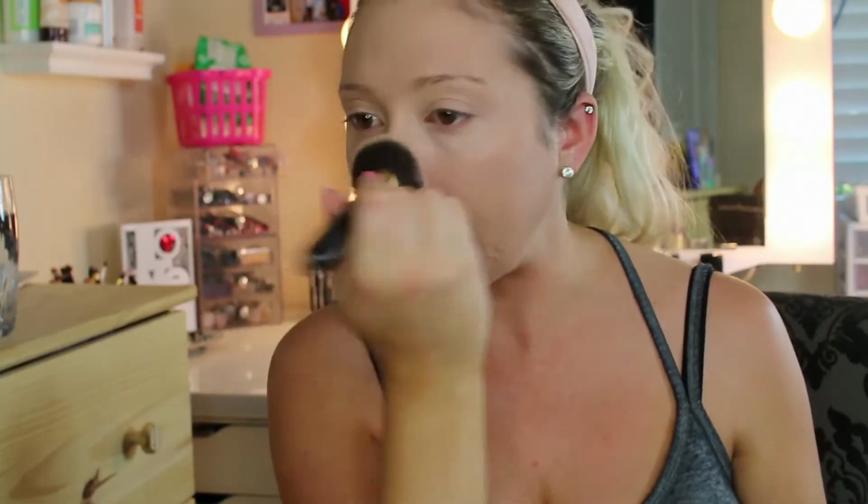Set the face. I'm just going to use my powder that I always use by Neutrogena. Not going to bake or anything. We're just going to go in and set the skin. But I am going to set the under eyes with something different.